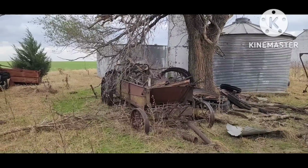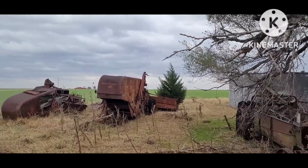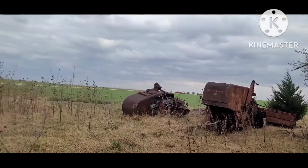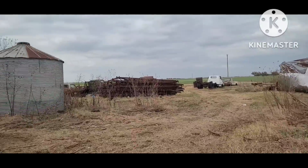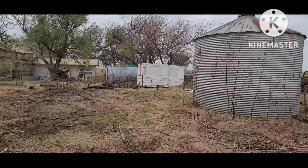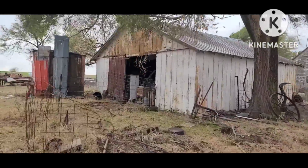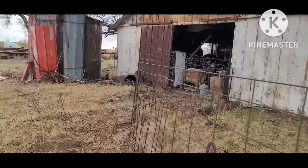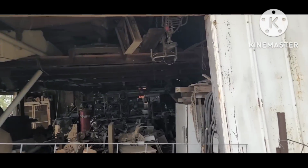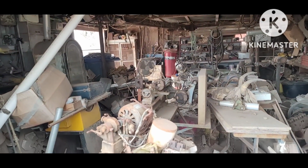Steel manure spreader. Looks like junk, but the Amish guys, they'll actually buy these and use them, fix them up. Couple Massey combines. Those are scrap. Refrigerated box there. There's the old Dodge we looked at starting out. Old farmhouse that's never seen a coat of paint in the last 40 years. And a shed filled with all kinds of what's it gadgets.